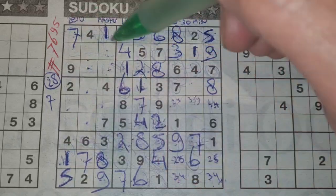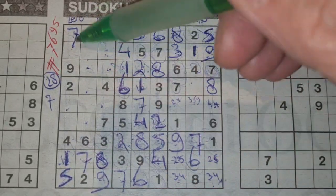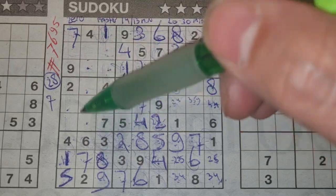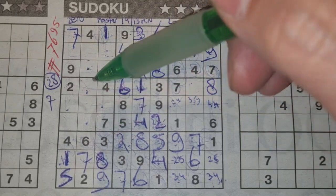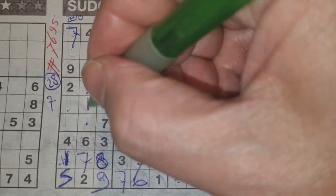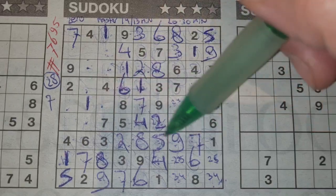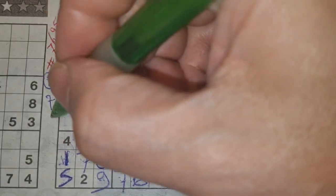So we have a 1 in this column, and a 1 in the third column. So in the column between, the only 3 places left for the 1 should be here, here, or there. We have a 1 in this row, no 1 there. Here, a 1 in that row, no 1 there. The only place left for the 1 should be there. And all the ones are used.